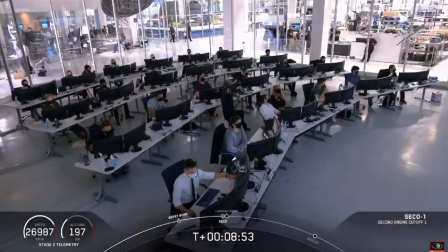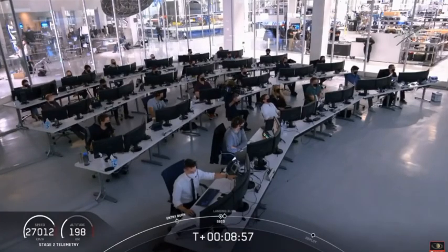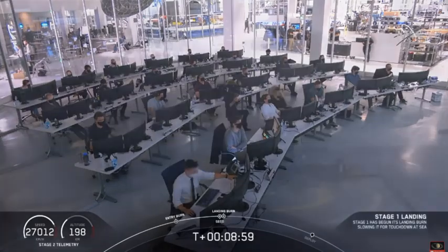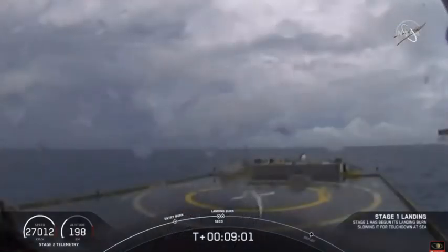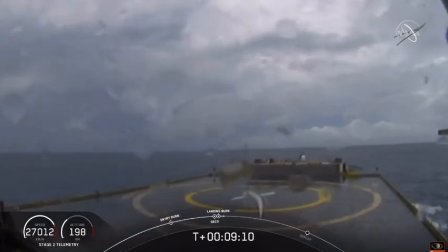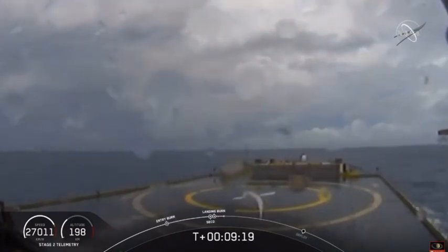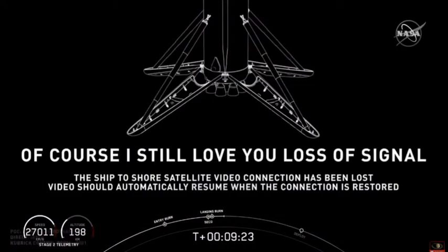MVAC throttle step. MVAC shut down. Stage 1 landing burn clear. Confirmation of SECO, second engine cutoff. Now we are waiting for our first stage to make its way to our drone ship, Of Course I Still Love You. Nominal orbital insertion. Launch escape confirmation is nominal orbital insertion. Deploy. And what you're seeing on your screen is a live view of our drone ship, where our first stage will be coming down.